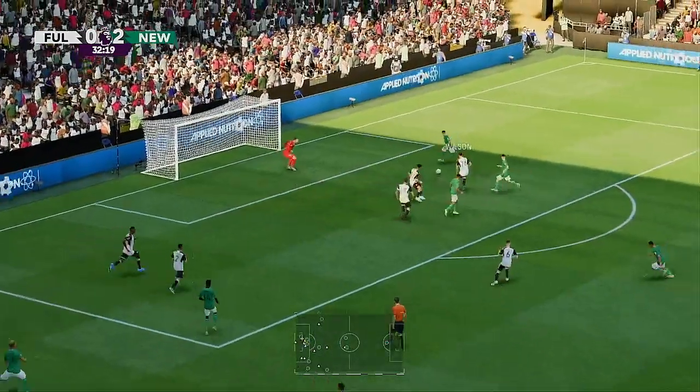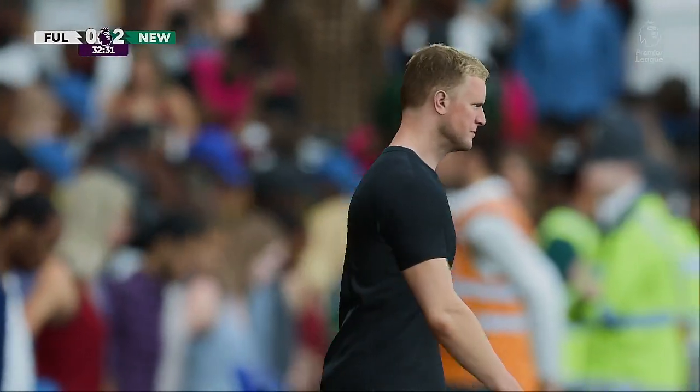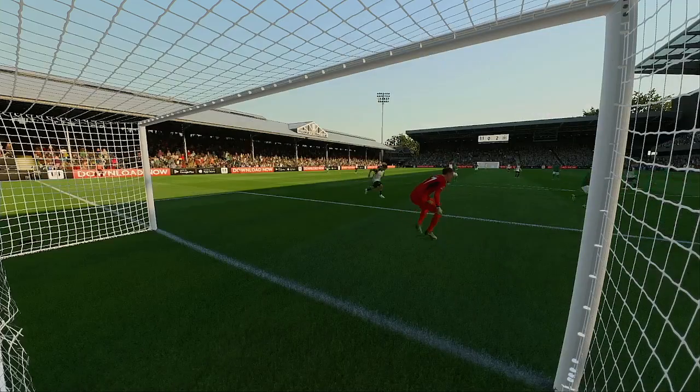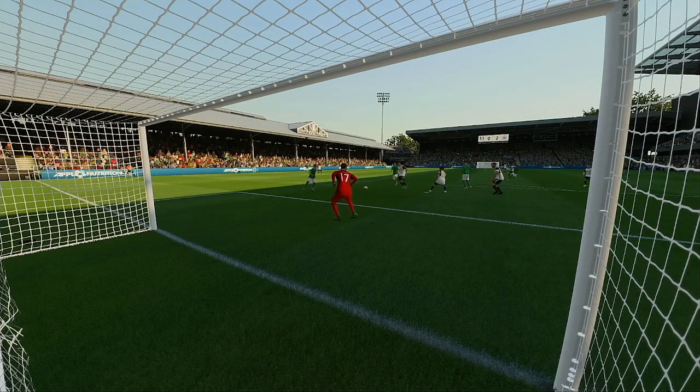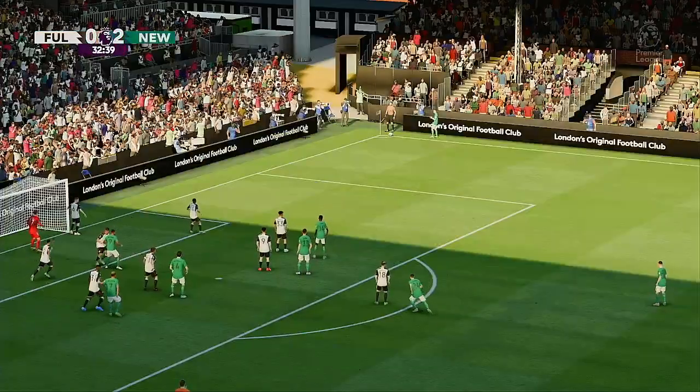Isak. And this could be. Oh, superb. Right place. Great save. Oh, it's a wonderful save. It comes at him quickly. Very little time to react, but he just manages to keep it out. It's great goalkeeping.